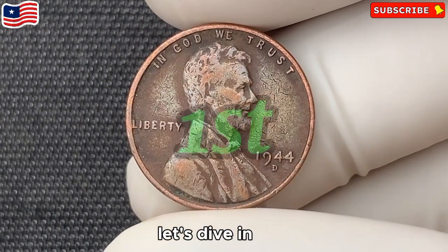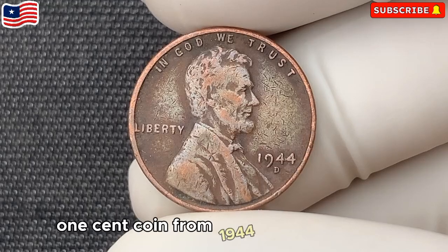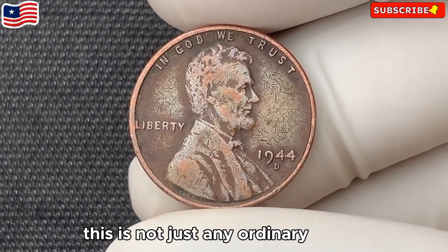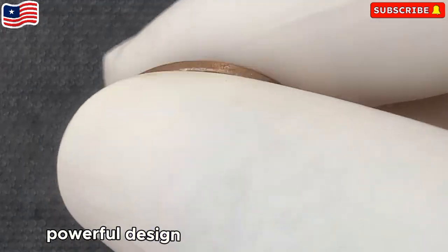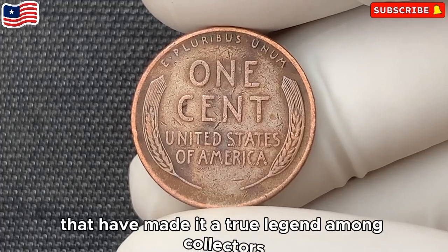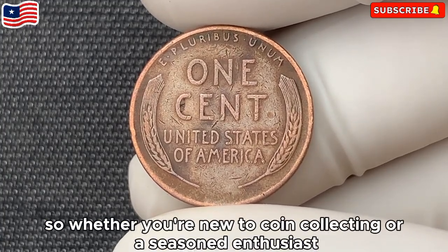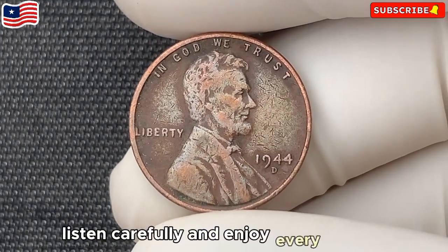Let's dive in. First, we're talking about the United States wheat penny 1-cent coin from 1944 with the D mint mark. This is not just any ordinary penny, it's a coin packed with World War II history, powerful design, and some ultra-rare errors that have made it a true legend among collectors. So whether you're new to coin collecting or a seasoned enthusiast, this story is one you don't want to miss. Listen carefully and enjoy every second.